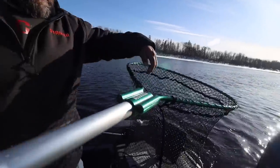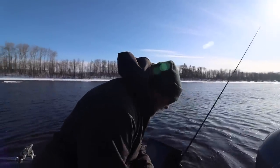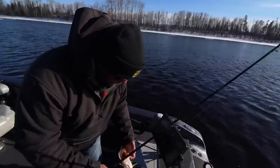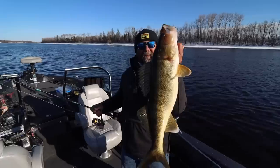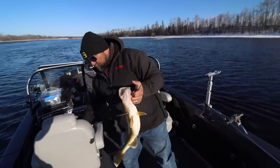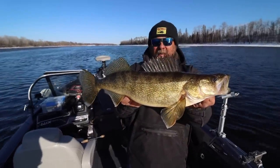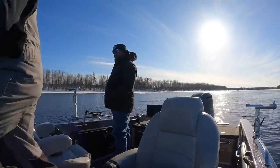Right on the deck there. I got short arms. That's why I gotta have you set the net on the deck. If you put it on the floor, my short little arms can't get there. Popped her right out. Well, that's just a nice one. Yeah, no giant, but a beautiful walleye. That's for sure. I'm gonna change something.